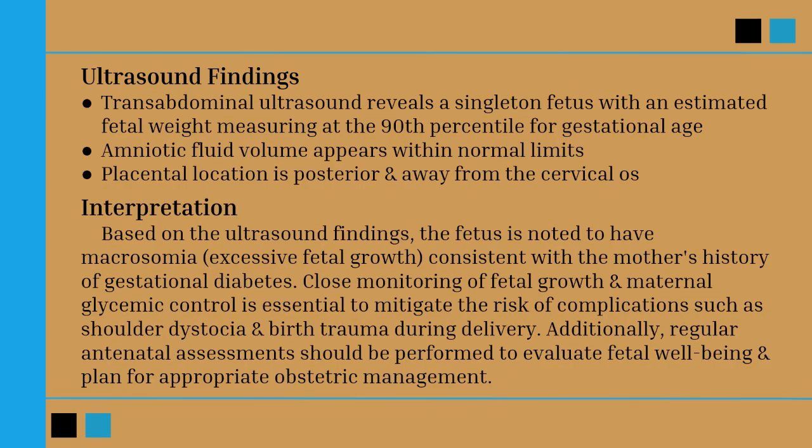That transabdominal ultrasound reveals a normal, healthy pregnancy, and the baby is measuring at the 90th percentile. The fluid level was within normal limits. The placenta is posterior, away from the cervical os.